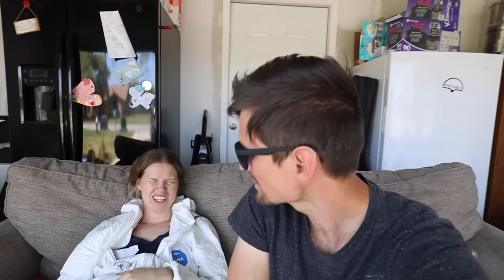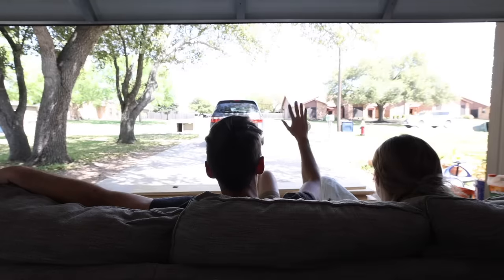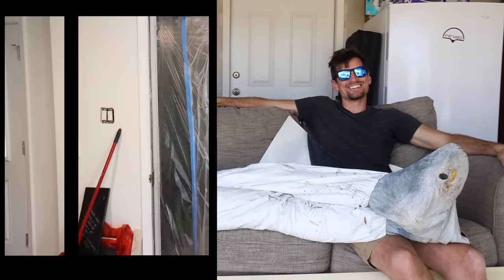When the paint dries, you just kind of lounge around, I guess. There's not a lot to do. Not always, but today. I'm glad they kept this old couch for us in the garage. Except it faces out, and there have been times where we're both sitting here taking a break, and so many heads are turning. I can see their heads turning backwards, like, what are they doing? Hey, Fred. Good to see you. We're just relaxing here on our garage couch. No big deal.